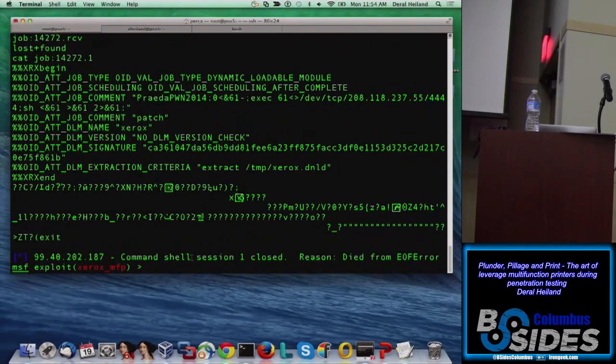How many people here patch their printers? We have problems with this. Okay, well, you patch your printers, but you don't change the default passwords? Nope. Okay, I remember that. I didn't see any hands earlier on my question, so that's good.